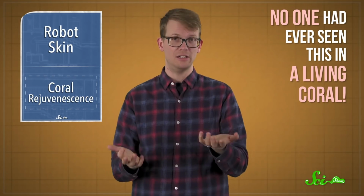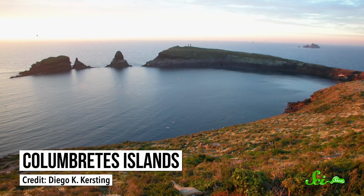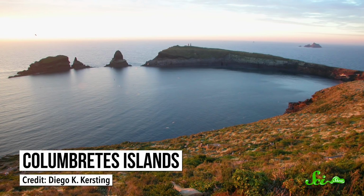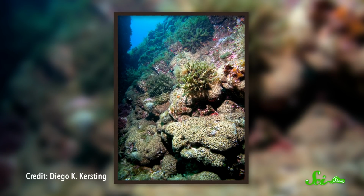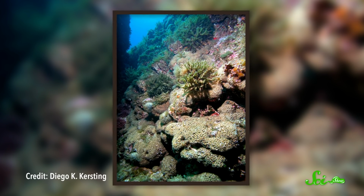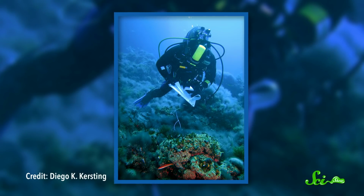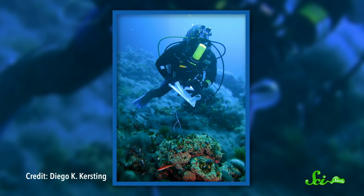The only thing is, no one had ever actually seen this in a living coral. Paleontologists had pieced together this idea from fossils of mini polyps inside the skeletons of larger ones. But since 2002, scientists working off the Mediterranean coast of Spain have been involved in a huge coral monitoring project. They've been keeping an eye on over 240 individual colonies of cushion coral and documenting what happens to them year after year. Each fall, they dive down and record any heat-induced damage with photos and sketches.